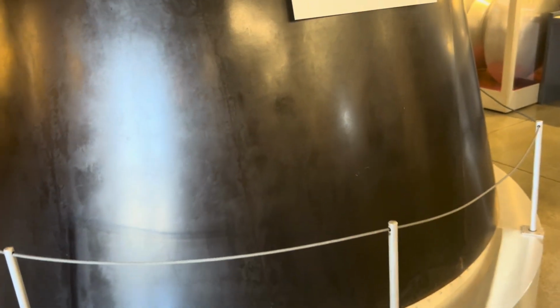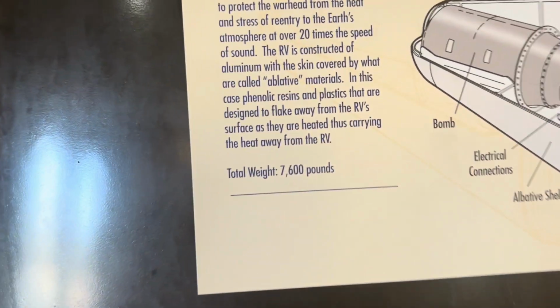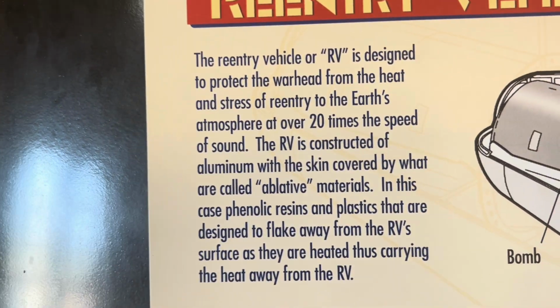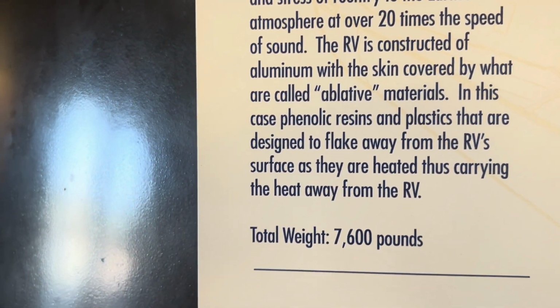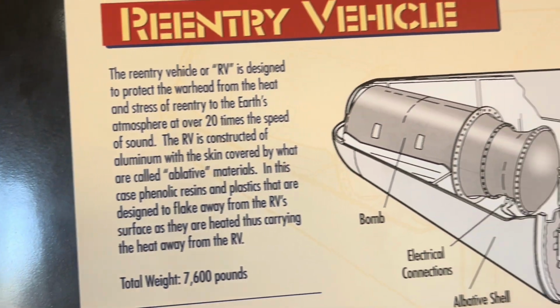This is called a re-entry vehicle. The re-entry vehicle, RV, is designed to protect the warhead from the heat and stress of re-entry to the Earth's atmosphere at over 20 times the speed of sound.